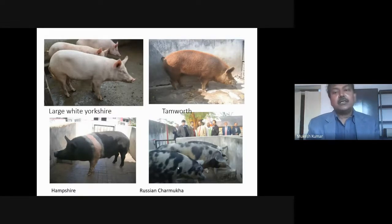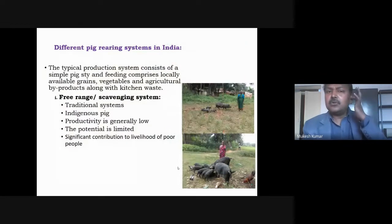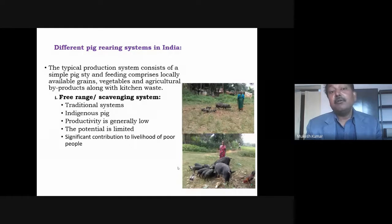So you see, these are the photographs of the different breeds of pigs, Hampshire, Yorkshire, and so on. These are the exotic breeds, and so many crossbreeds are coming in different states where they are doing research on pigs. So many crossbreeds have been released that are beneficial for the farmers in the field area.